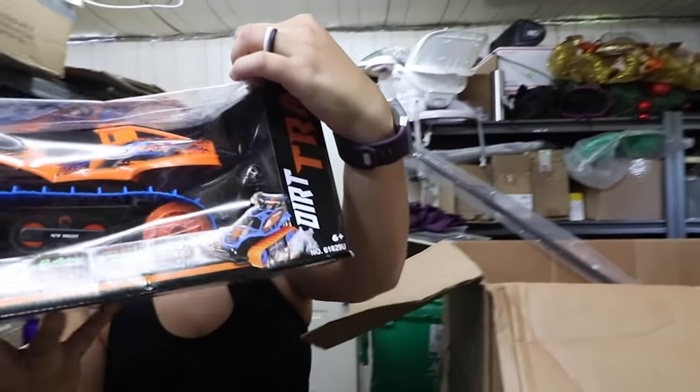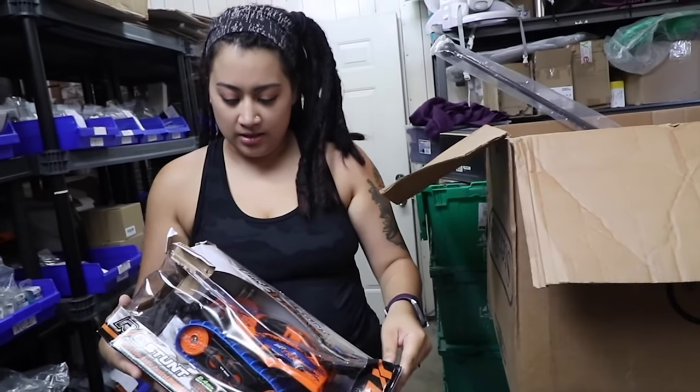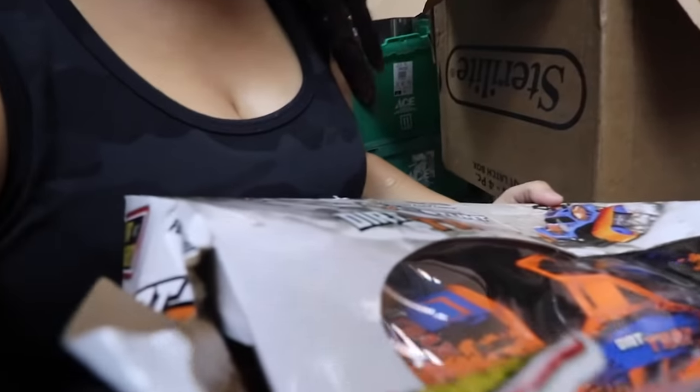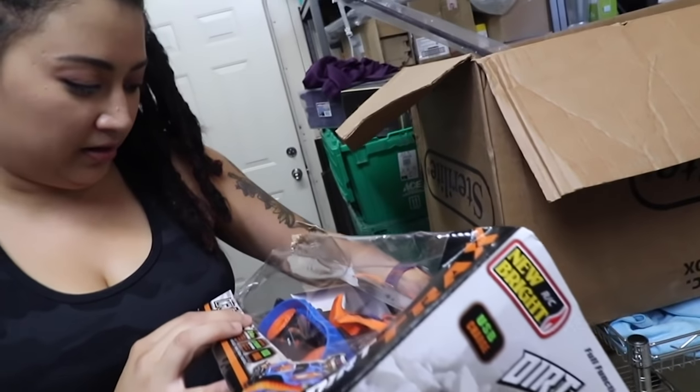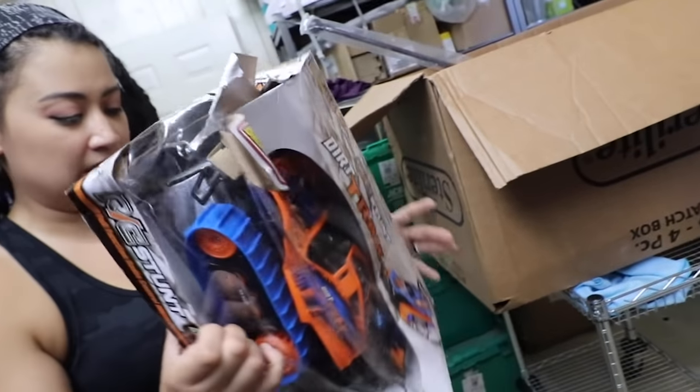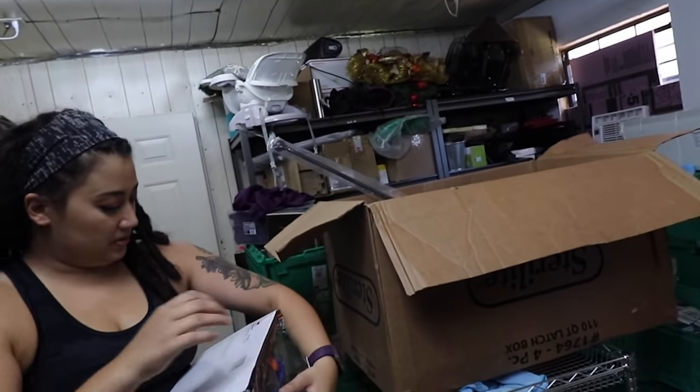Ooh, look at this. That's cool. And it doesn't look like it's been opened because it's got the original tape on it. It's busted pretty good, but the batteries are still in there. So obviously it has not been opened. So this is kind of cool.